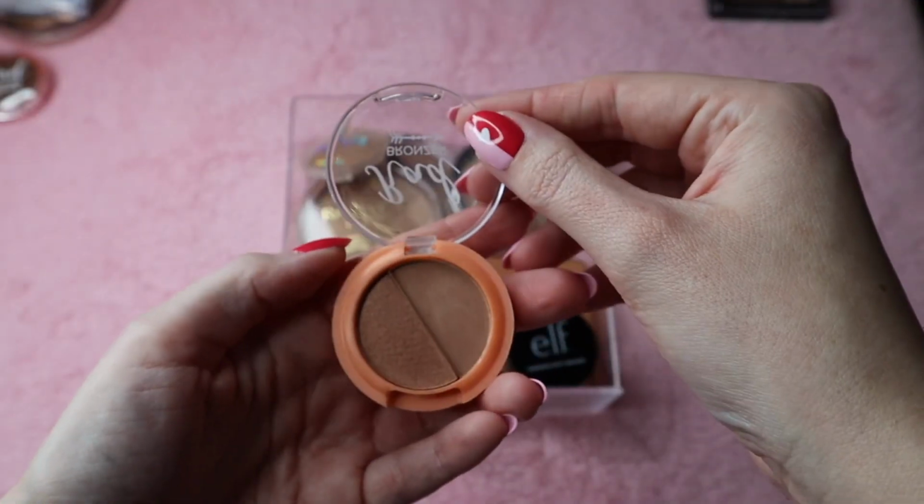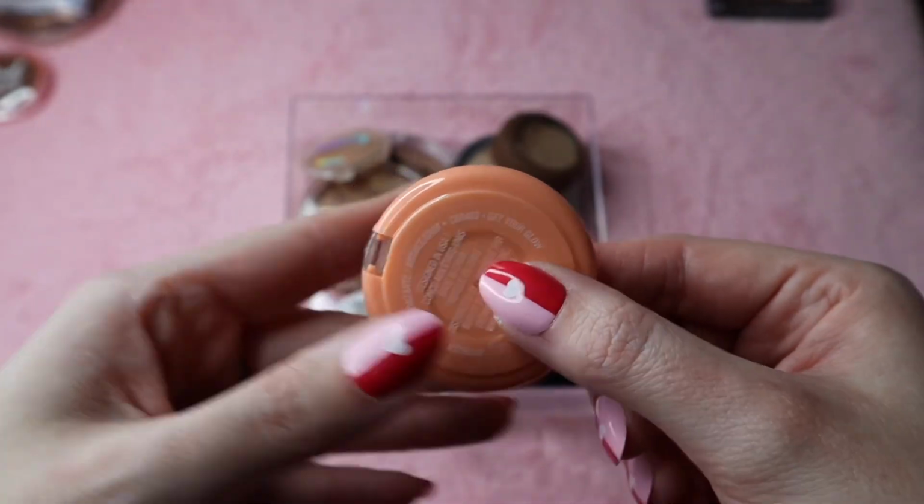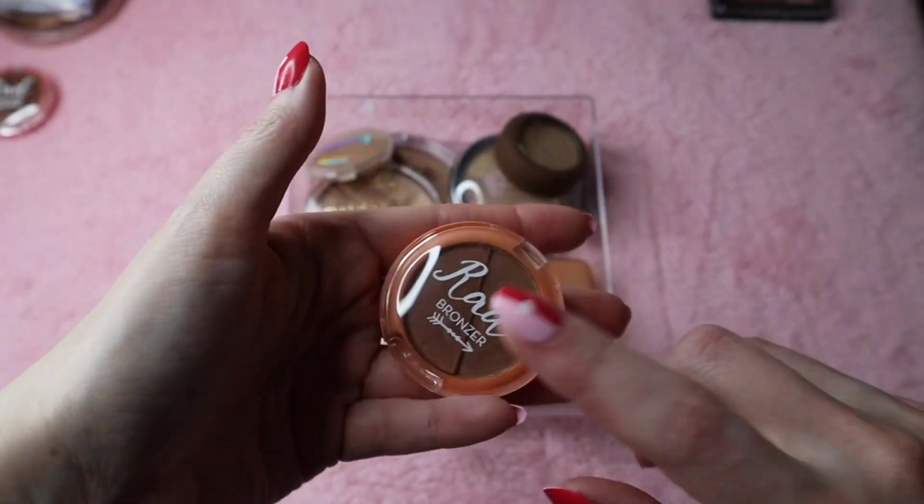Now this is one that I have used quite a bit, so I am going to keep this one. This one's in the shade Get Your Glow. What was the other one? Sun Escape, so okay. So I am going to keep this one.